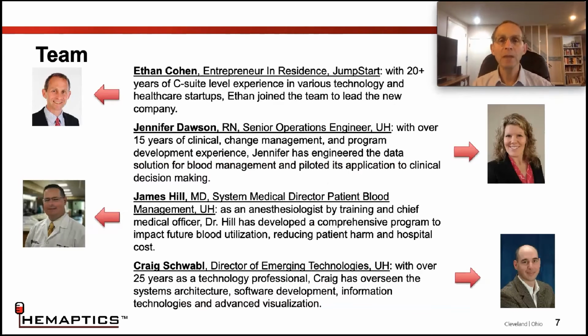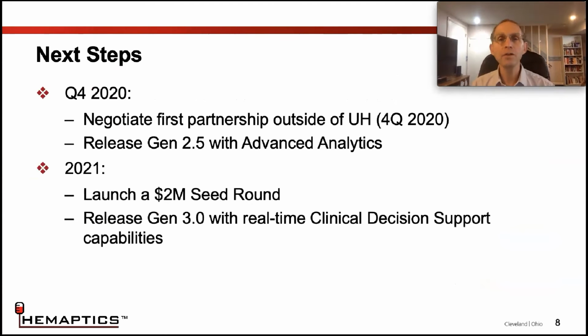We have a seasoned management team at Hemaptics. As CEO, I bring over 20 years of executive experience. Additionally, other team members include 2 clinical inventors and the IT inventor of Hemologics. Looking to the future, we are in negotiations with our first partnership outside of UH and plan to release Gen 2.5 of Hemologics with advanced analytics by the end of 2020.